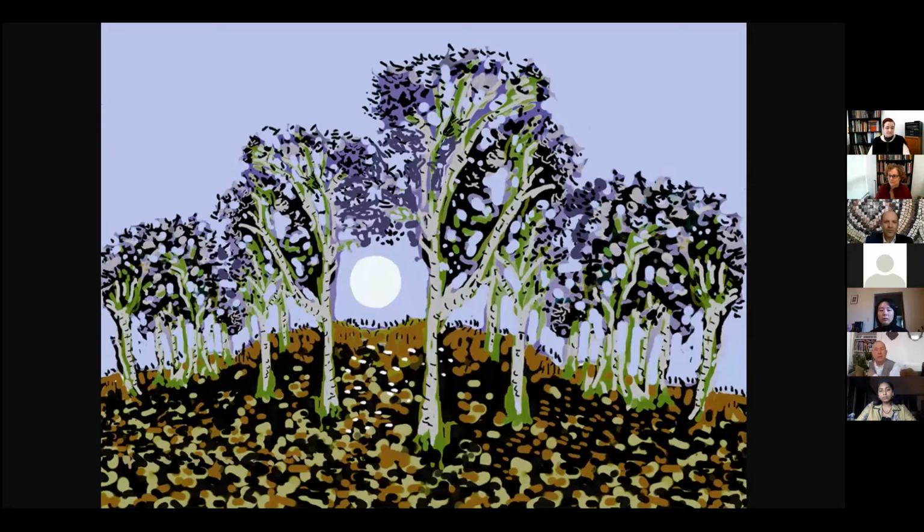Beech Moon. This is when we were traveling up north, my wife and I, and one evening walking up, there was this spectacular view of these beech trees up on the hill.